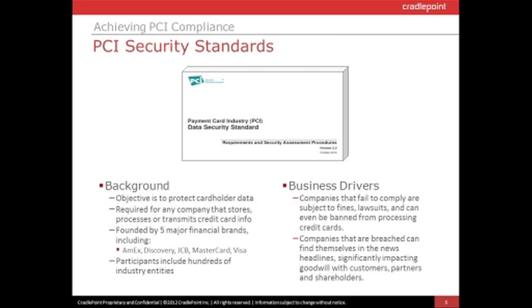The diagram I have showing here doesn't represent how thick the actual document is. I have it here on the desk, and when you print out the standard and all the other documents, it's a fairly thick binder. My binder is a 4-inch binder, and it's fairly full. But the whole reason for PCI compliance is ultimately trying to protect cardholder data. It's as simple as that.